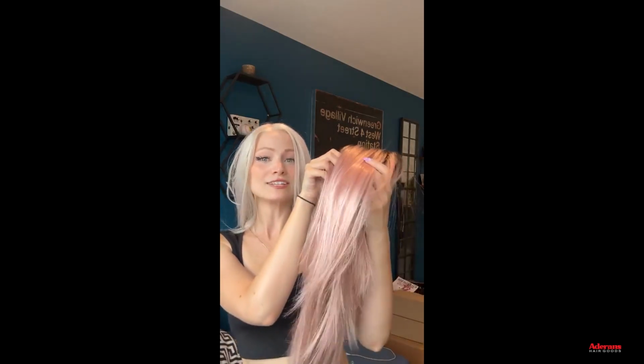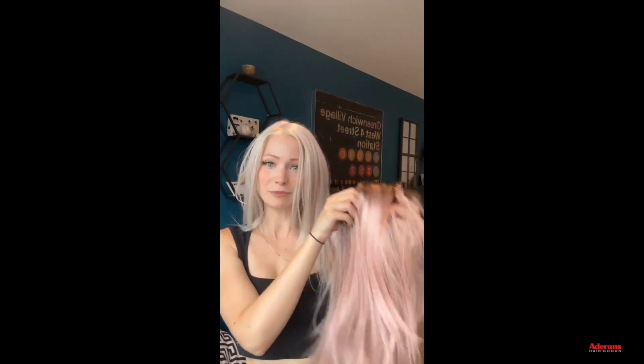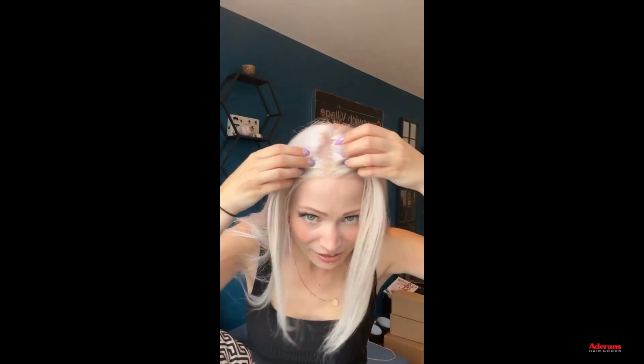And the color name is pastel pink, but it's a very subtle pink. You can kind of see it mixed in there, so it's really beautiful. If you're someone who wants to experiment with more unnatural colors like pinks and blues, this is probably a really good one to try out because it's a very subtle pink. Same with watermelon as well, because this one is more obviously pink, but it's still kind of a pinky blonde in a sense, so it's not like you're jumping straight into wearing a hot pink wig.